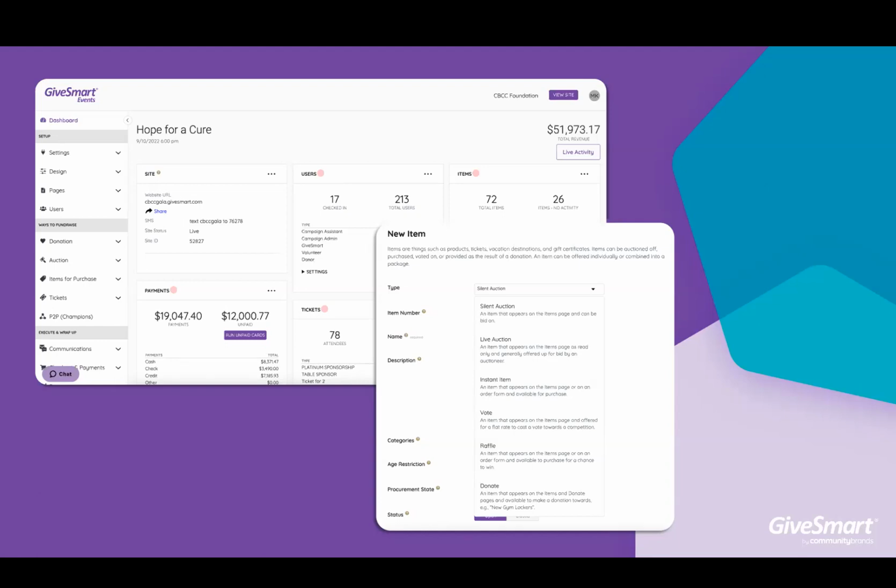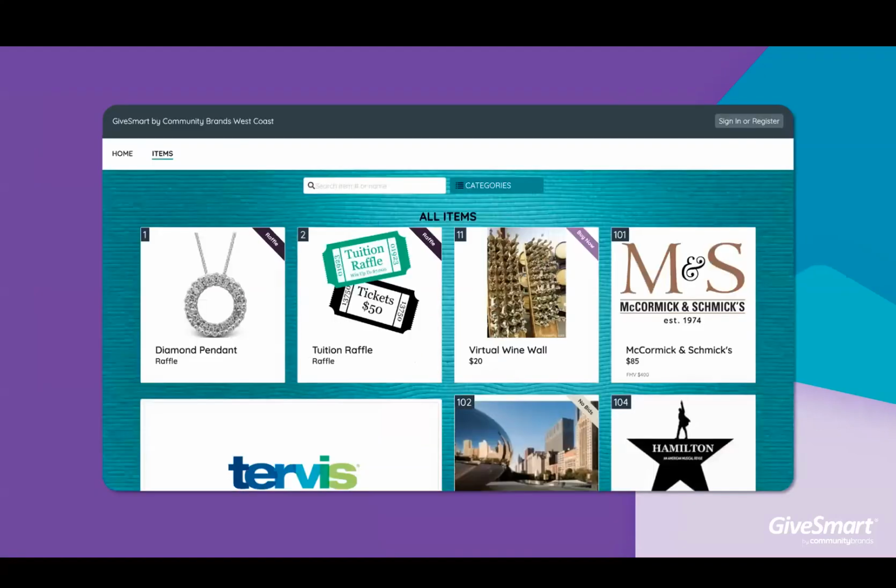Yeah, great points. I feel like there are so many ways to use this form and just create that custom experience. I love your examples.